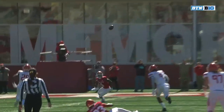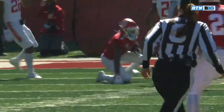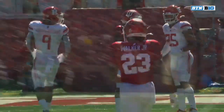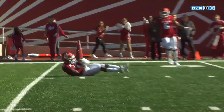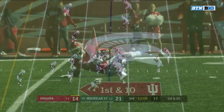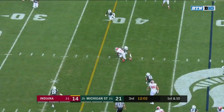Let's take a look right here. He snatched it. The first replay, it looked like it hit the ground first. And it's going to be under further review. That's a good catch. Tremendous effort there by Whop. By the way, the sun just came out for the first time today. The first time in about 48 hours.